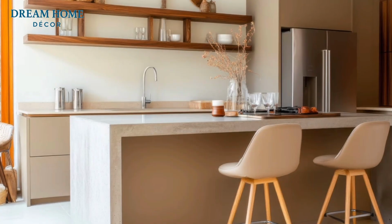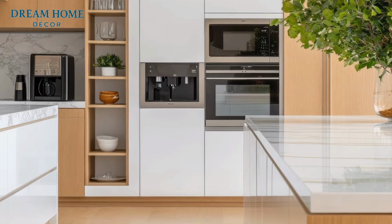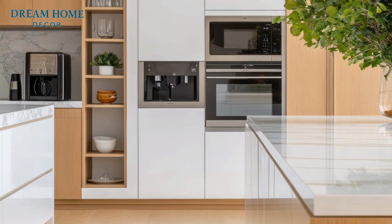Open shelving is stylish and practical. Natural elements like wood and plants warm up the space. Pendant lights add both function and style.